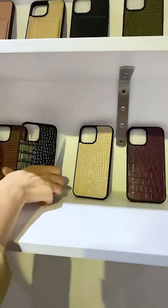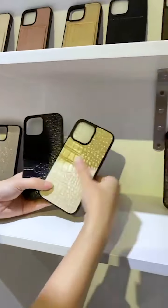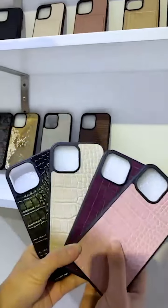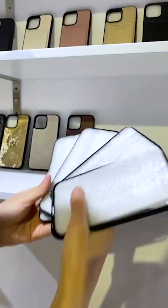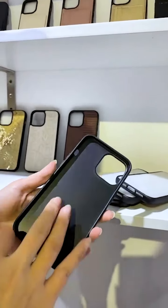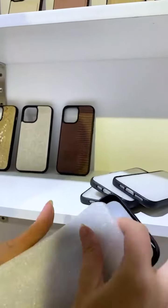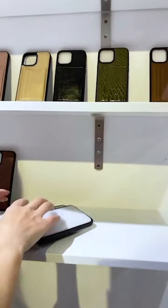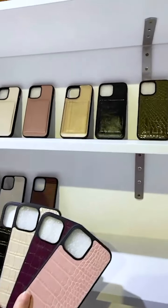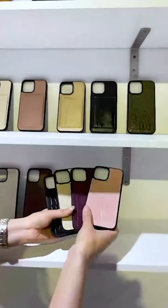This is a crocodile. Black, beige, the purple one, and the pink one. So many colors, look. And inside, just a very simple PC case. And outside, you can change it to different material. This collection, actually, we have really good prices. If you send your quotation or send your orders this week, we will give you a really good discount.